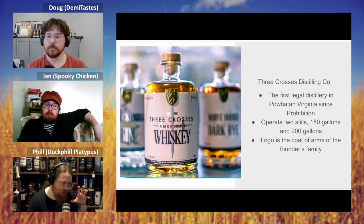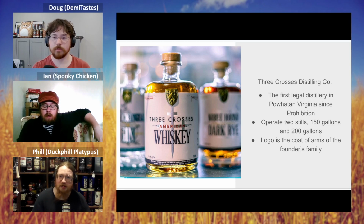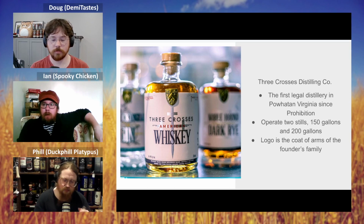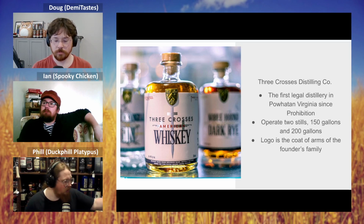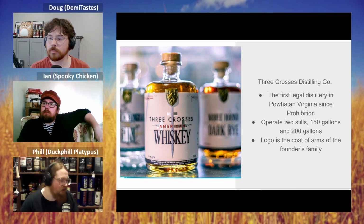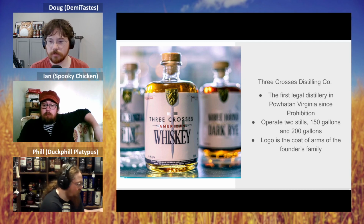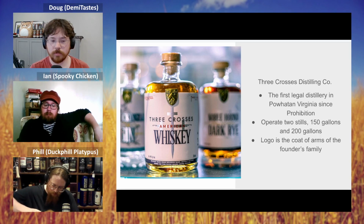I've met the guys who make this at the Spirits Expo at Belmont Farm. And they're very cool. I got to try their Dark Horse Rye, which is phenomenal. I'd love to get a bottle of that, but it isn't available locally. This is their American whiskey, which is a bourbon mash aged in used barrels. It is a really nice, very approachable, definitely aiming for a crowd pleaser, and I think really hitting the mark.